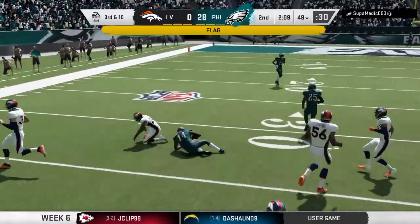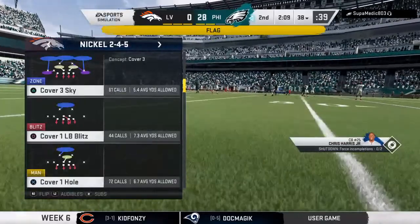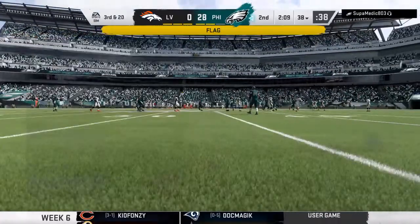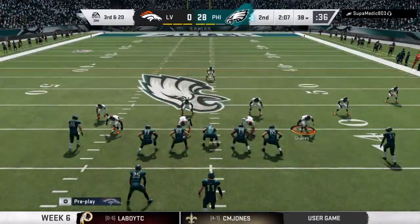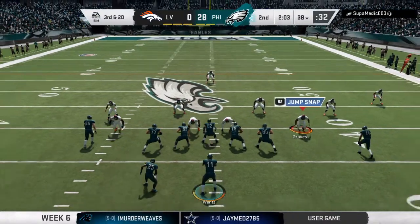He's got the hook up to Lee. So a decent gain, but all for naught on the penalty. It's too bad, isn't it? They were feeling pretty good about it. The only people celebrating, the guys who just gave up that play.